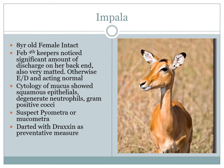And then we have our Impala, an 8-year-old female, intact, that had a significant amount of discharge coming from her back end, and otherwise she was doing pretty well. And then she had obviously cocci, and some squamous epithelial cells, some degenerative neutrophils. They were suspecting a pyometra, most likely.